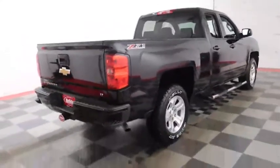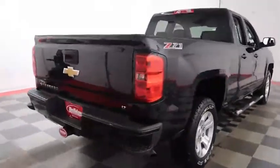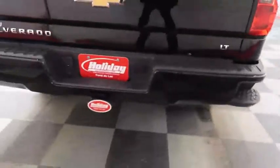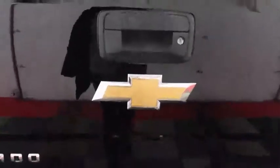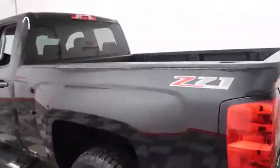We'll take a quick look down the passenger side. There are side steps on the back bumper. You do have a trailer hitch. There is a backup camera here. Inside of the truck, you have a spray-in bed liner. That's in great shape. It is very clean.